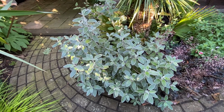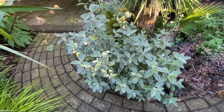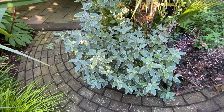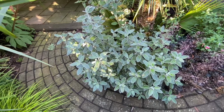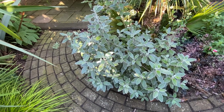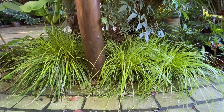Free draining soil, give it plenty of sun. It's hardy for me. I do have to trim it back a bit, keep it pruned in spring, just to keep it off these paths. But it's not a plant that would normally be used in tropical style gardens. If you're trying to get a garden that keeps that interest throughout the whole year, like me, then it can fill a space.